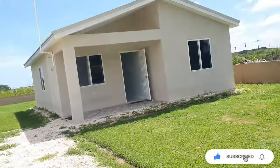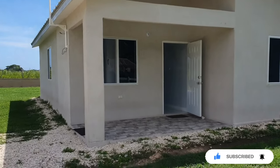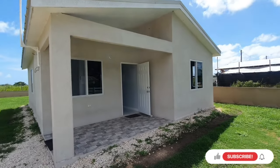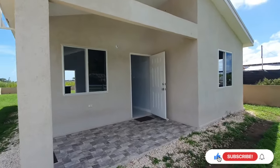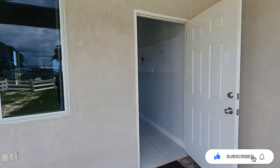Now, I think there is some important information that as a purchaser you need to have. Now, this is the model unit that we are looking at, which we have already gotten a tour of, but just for us to give you some important information as a purchaser.